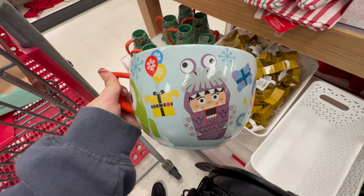Then I found more Disney princess dresses. So cute. They had this Isabela Encanto dress. I believe all of these ones were like $15, $20. They were very inexpensive. They had Cinderella. They had Ariel. This one came with a pair of gloves, which was pretty cute. And then they had another Encanto one. They had Aurora as well.